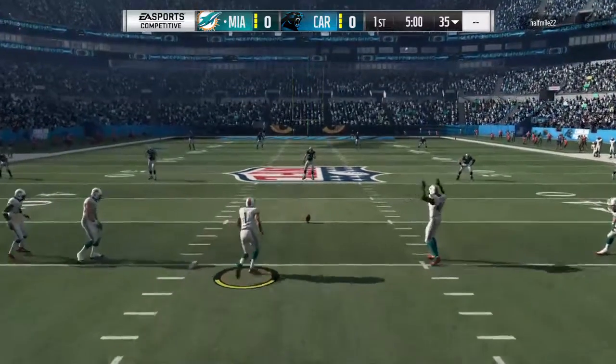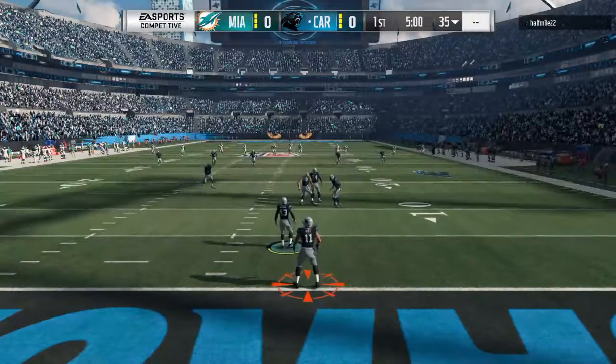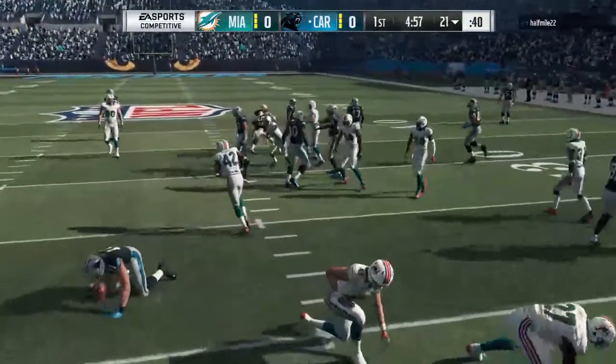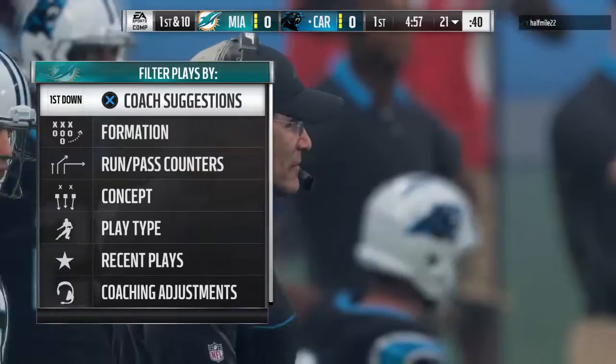Cody Parkey now ready to get this one started. And off we go from Uptown Charlotte. This will be taken in at the 1. And he'll get it up just past the 20, and his guys will go to work at the 21-yard line.